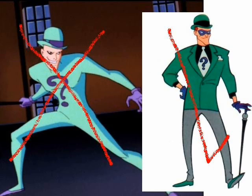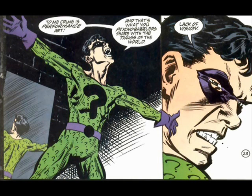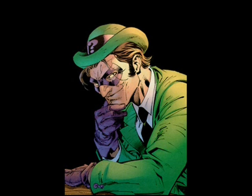And of course you may be wondering, well, Riddler is just one of those goofy Batman villains. But if you think about it, if they can take a guy in a blue and gray outfit and make him into a badass in black armor, I'm sure they can take the Riddler and make him badass also, if they put effort into it.